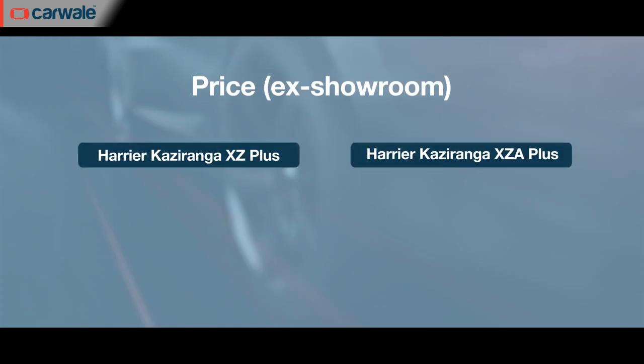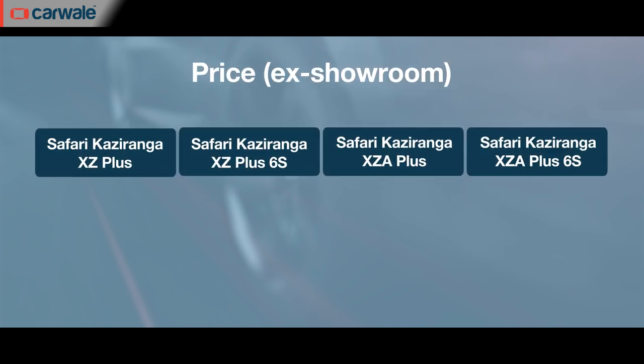The Tata Harrier Kaziranga range is priced from Rs 20.40 lakh to Rs 21.70 lakh ex-showroom. The Tata Safari Kaziranga range is priced from Rs 20.99 lakh to Rs 22.39 lakh ex-showroom.